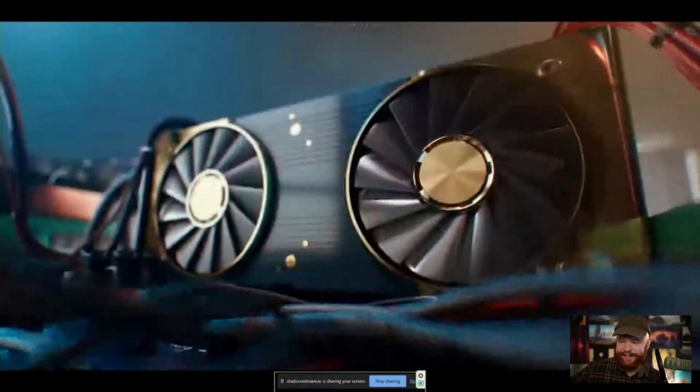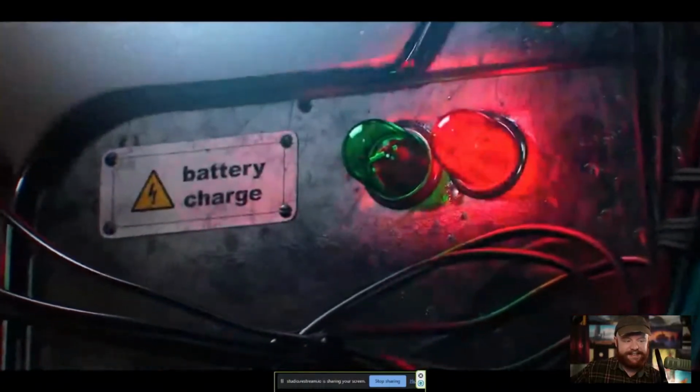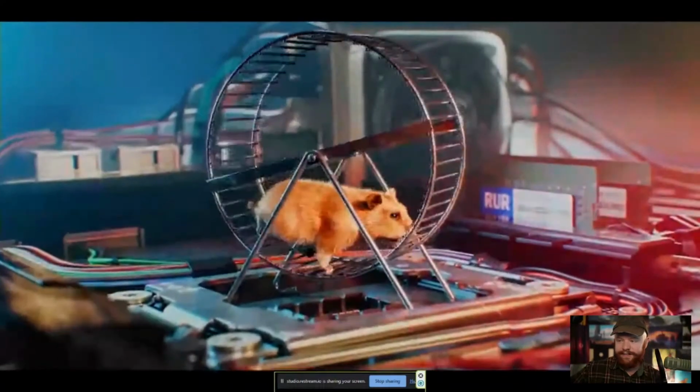I thought this was really clever. Hamster wheel, battery charge.